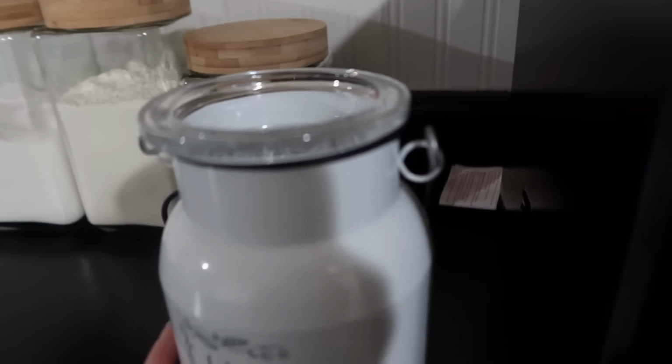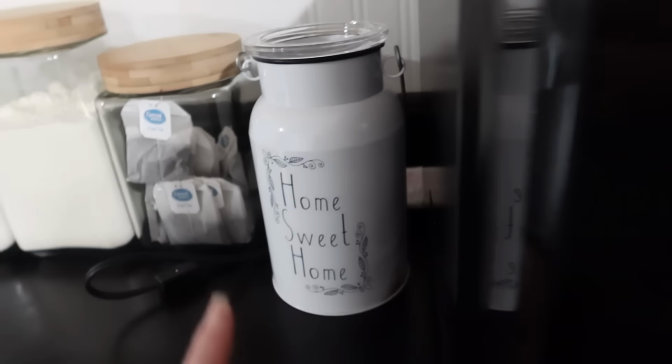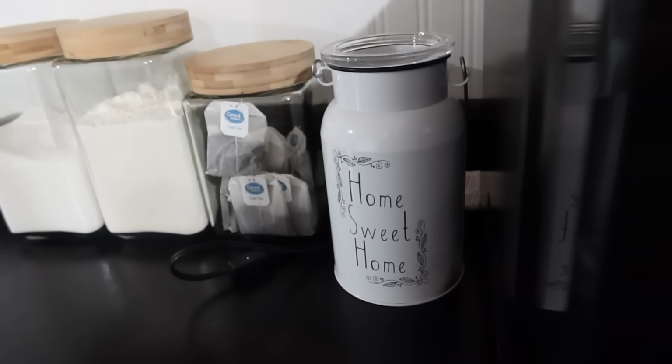This is a little wax warmer that Carrie gave us, and I've got to get a new bulb for it because I think it's blown. I can't get it to turn on. So that's the only thing I can think, is maybe the bulb is blown. But she sent that along with some wax melts, so I need to get a bulb ASAP so we can be using that.